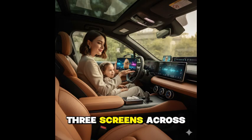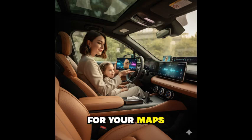So you get 3 screens across the back there. One for your driving functions in front. You get one for your maps and things like that in the middle. You can also change it for different things in the system. And you've got one over there for your music. You can play your lyrics from songs on the screen as well.